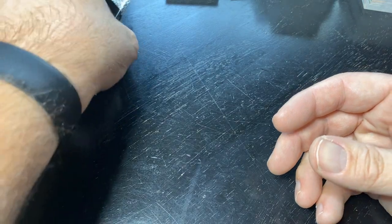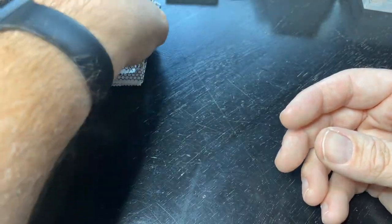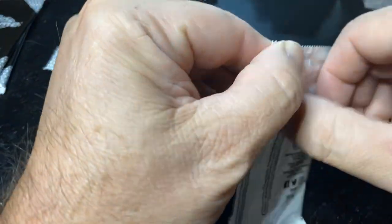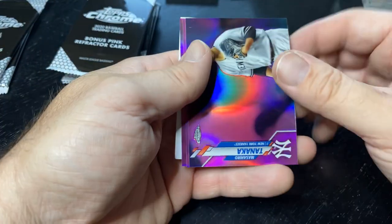All right, we're going to start with the three packs. These are the Target three packs. So basically, compared to the Walmart ones, you're paying $2 more for two more pink cards. Not a good deal, in my opinion. That's not a good buy.